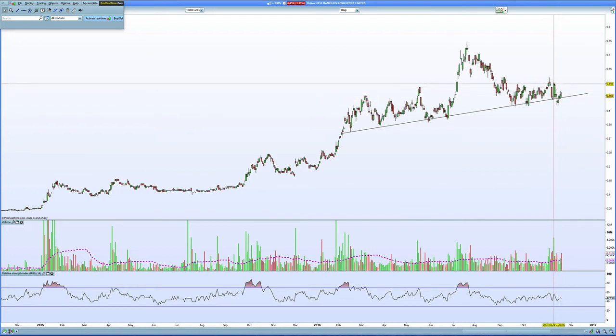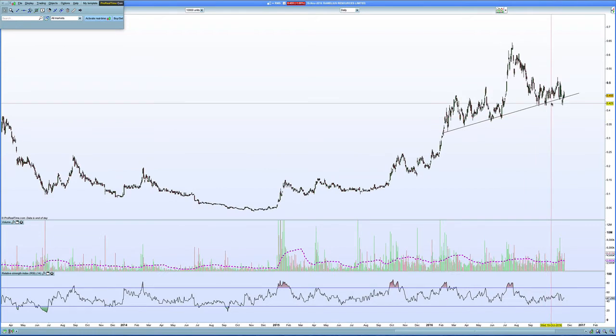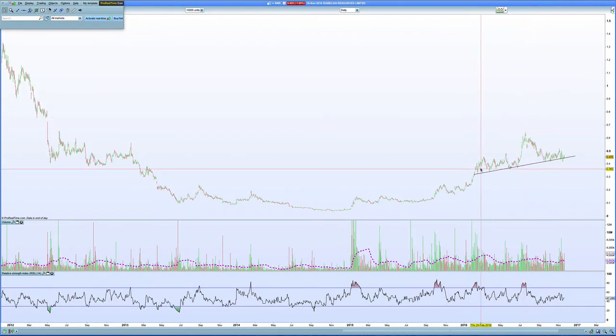So the gold market's obviously been weak since the US election. Most other gold stocks are down, I'd say probably 15% or more. Many probably more like 25%. So very good strength there on the chart, marrying up with the fundamentals.